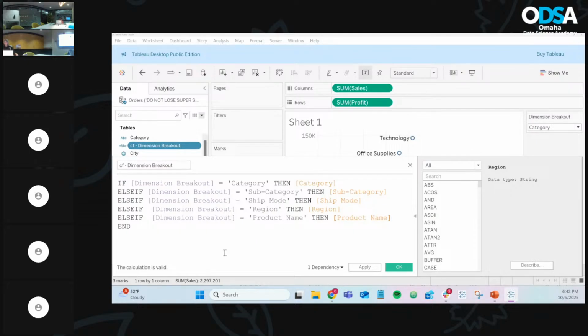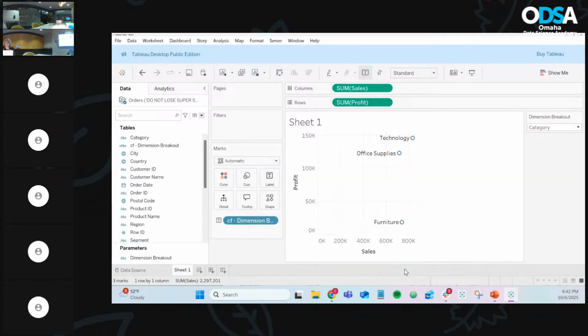Hey, Charlie, I have a quick question. Well, I think it's a quick question. Can you help me understand? I get stuck on this. When I had the category still under detail, that's when I was getting the double labels. I thought the detail only affected what you saw listed when you hover over a data point. Why do I get double labels?